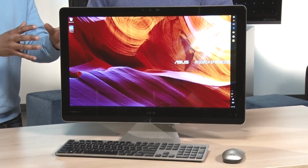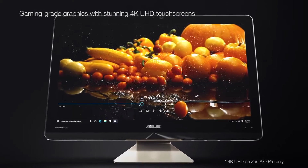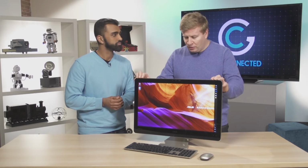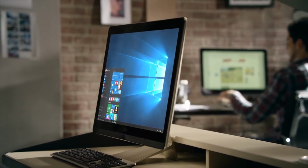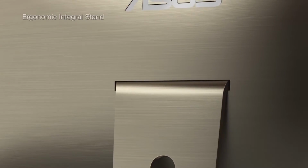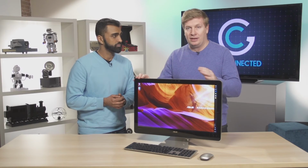Because you got that touch ability, you got a lot under the hood, and you got a beautiful 4K display with 185 pixels per inch. This makes a great machine if you're a creative type that uses, say, something like the Adobe Creative Suite. So one of the things we should mention is that as far as design goes too, they put a lot of thought into the Zen line. I really liked where they put the pivot point on this because it's really easy. A lot of times when I see pivots on monitors, the whole stand kind of wobbles, but I can move this back and forth really easily, which is nice because you can adjust it to your proper viewing angle.